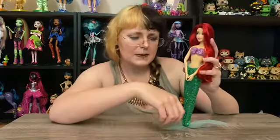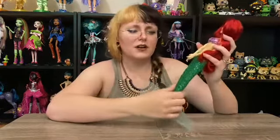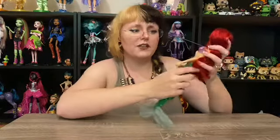I will say that I'm not a huge fan of the tail, but I don't really like any of the Ariel tails for the classic dolls. I think that they do try to put the legs in, so the tail is like a fabric tail that you can remove. And it always just ends up looking a little bit strange for me. This one, again, was my favorite out of the ones that I had seen at the time of purchase, so this is what I went with. I love Ariel, so I'm pretty satisfied with the doll, kind of regardless of how her tail's looking.